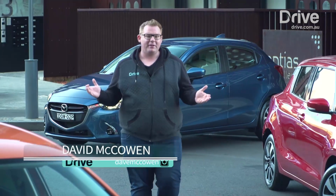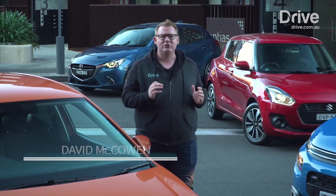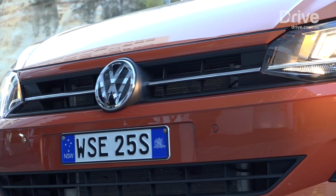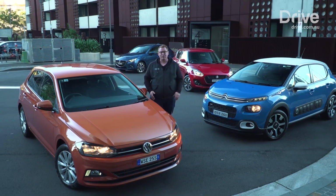City cars are better than ever. Blending life-saving technology, clever cabins and punchy little engines, cars like the Mazda2, Suzuki Swift, Citroen C3 and Volkswagen Polo represent compelling new car options, even if people just don't want to buy them.